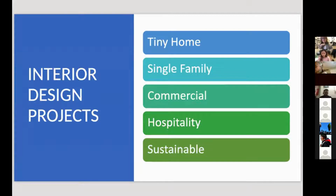Yes. So again, in terms of interior design projects, we work on all kinds of projects, from residential to commercial to hospitality. We work on real world projects. As I was mentioning, we motivate you to go outside and talk to real clients. We work on some very cool designs.